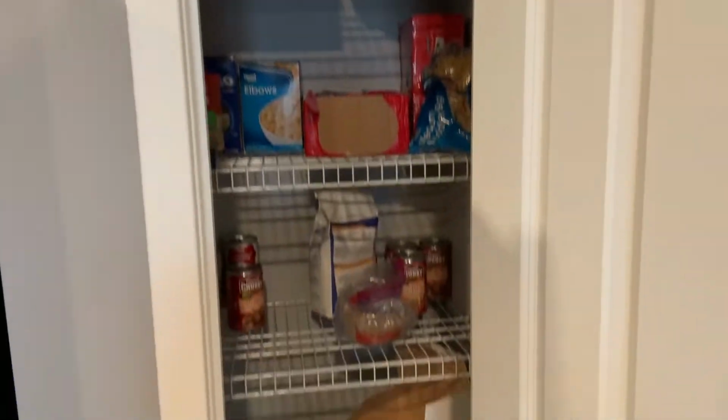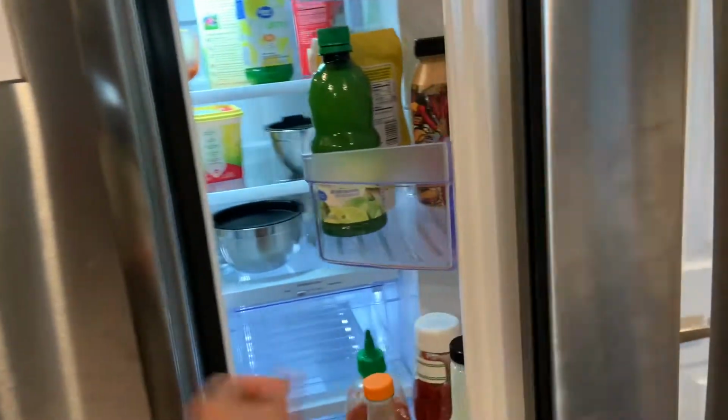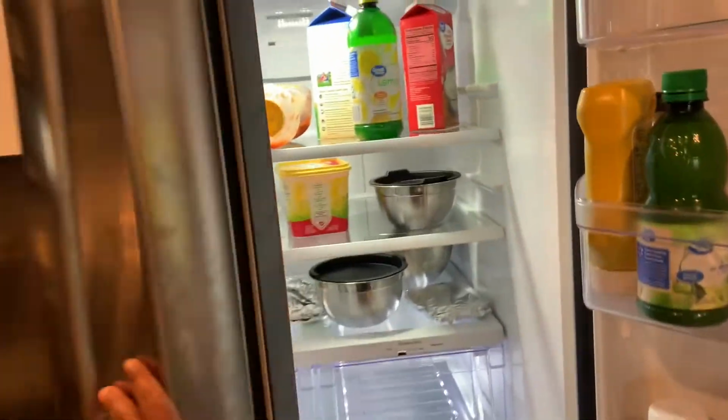Front door. Okay, we're in the kitchen area. I like the open space concept. This is a little pantry. Let me tell y'all what. This boy just buys for the moment, okay? I'm about to expose him all the way. You see, my refrigerator will be full. I'm not gonna lie.